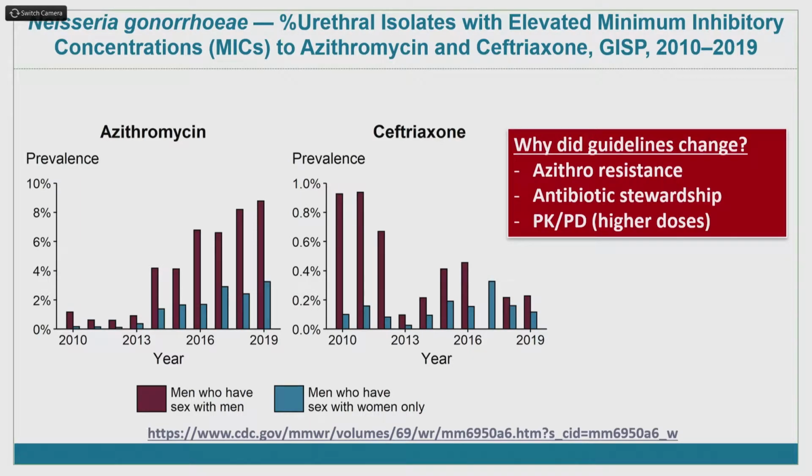And so why did the guidelines change? There were a number of different reasons. The first is shown by the bar graphs here, which demonstrate prevalence of azithromycin and ceftriaxone resistance among both men who have sex with men in red and men who have sex with women only in blue over time from 2010 to 2019. And you can see that resistance to azithromycin among gonorrhea urethral isolates is steadily increasing in both populations since 2010, whereas resistance to ceftriaxone, which started off as being uncommon, is actually going down.